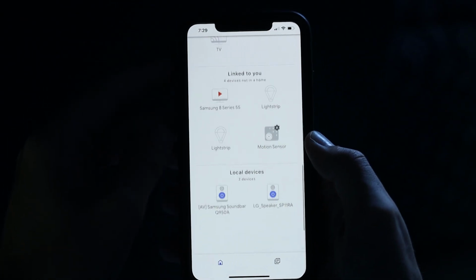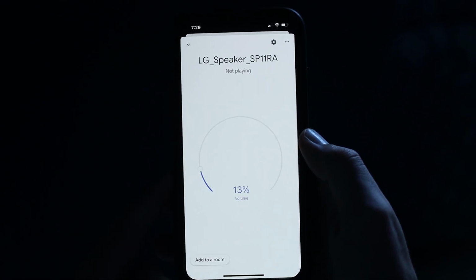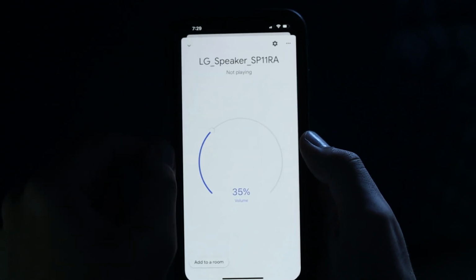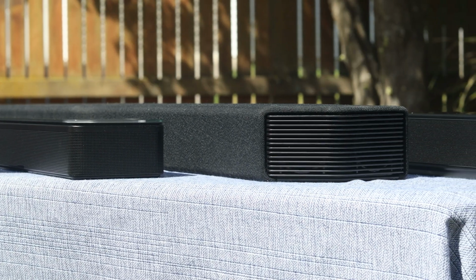Same thing with Google Assistant. Samsung and LG will work with it and can be controlled within the Google Home app to be grouped with other devices. Sonos and Bose use their built-in microphones, but this is only available in certain countries. Again, I'll leave links below to their respective articles. And finally, all of these soundbars have Bluetooth connectivity except for Sonos.